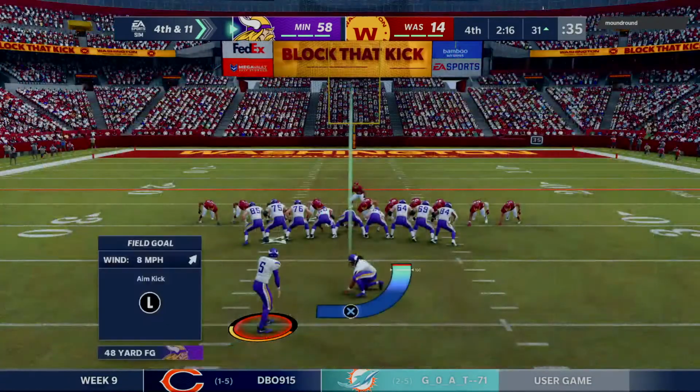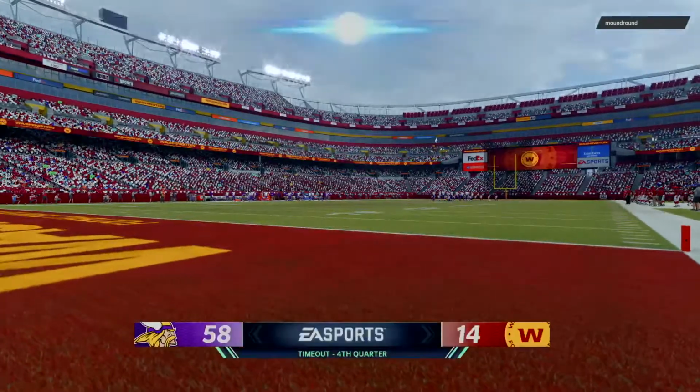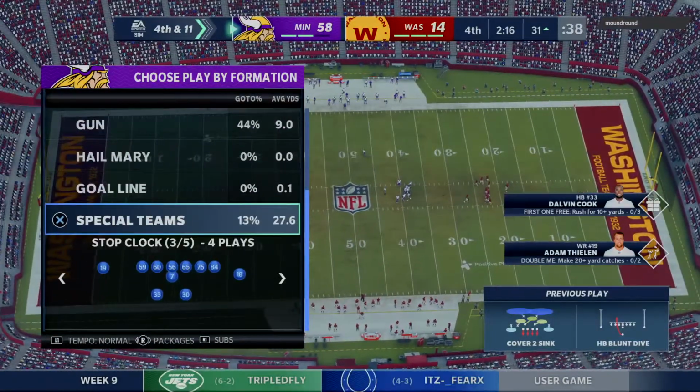So out comes a field goal team now for the second time here today. He hit his first. Now this one from 48 yards away. The Vikings going to signal for the first of their timeouts. That'll leave them with 2 remaining. We'll be back after this.